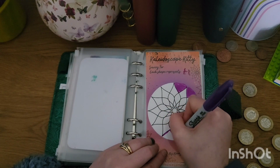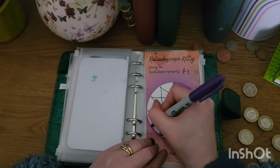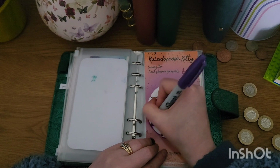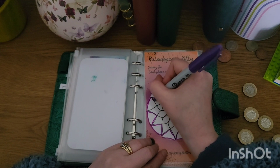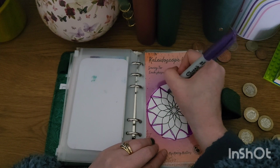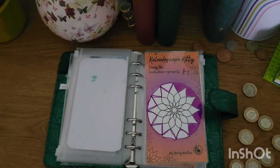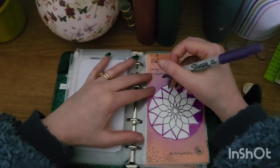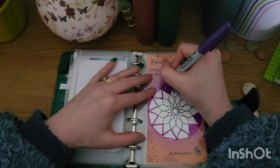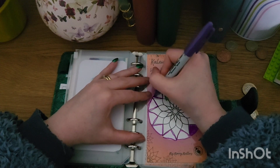So 2, 3, 4, 5, 6, 7, and then I'll have to pick a colour in a minute for the 8th. So 2.